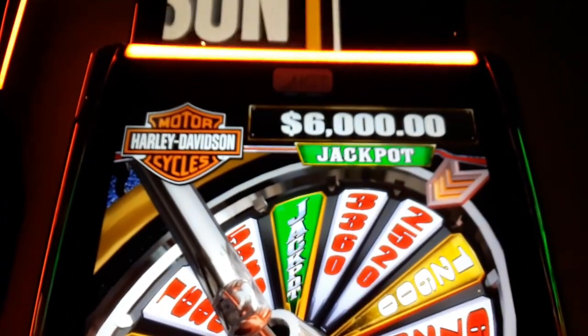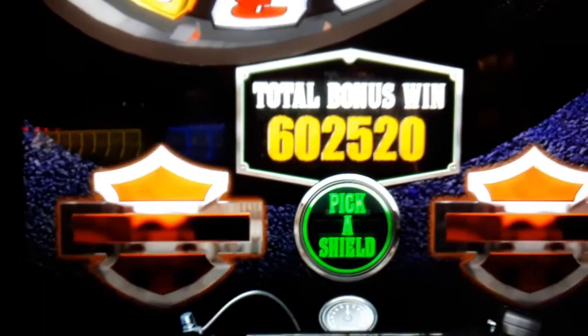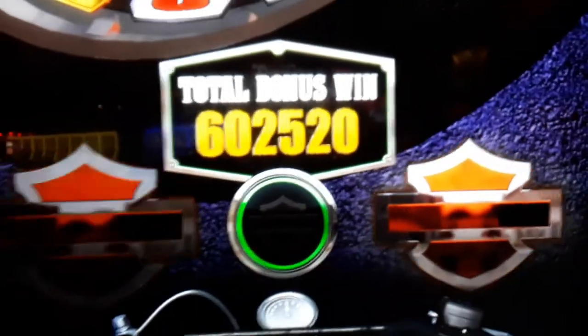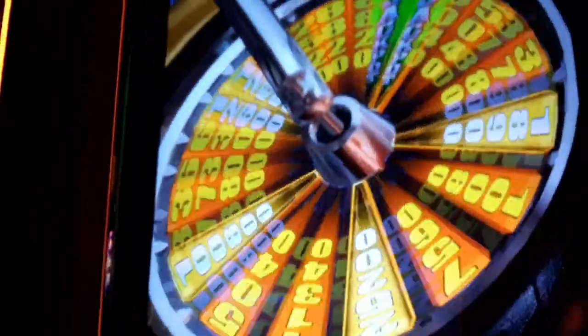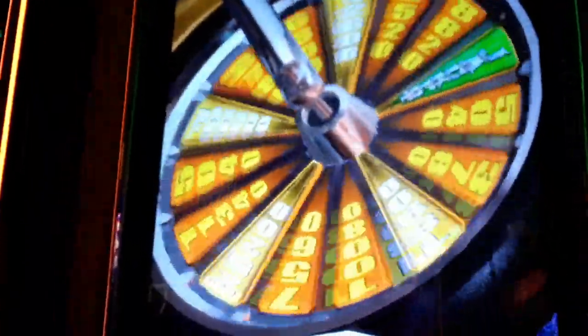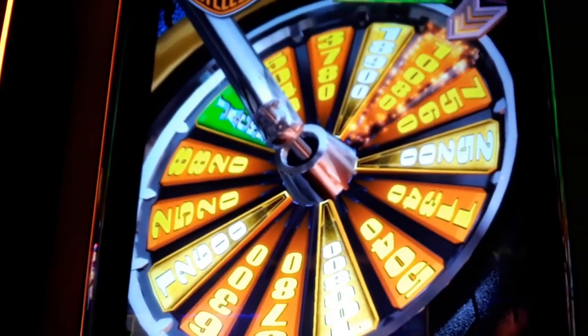See that jackpot up there? $6,000. I just hit it. Unbelievable, and I'm still going. It ain't over yet. Oh, one more spin. This is unreal. $4.80 a press. I started with $200. Unbelievable.